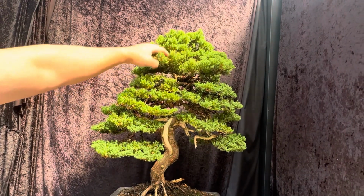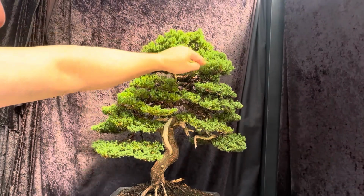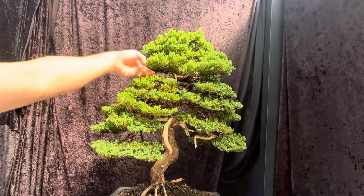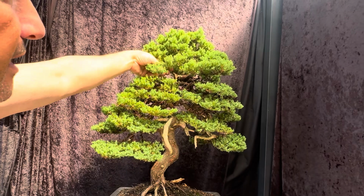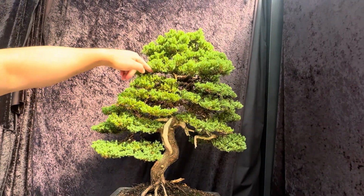I'm going to start to drop some of these branches down a little bit, because there's gaps now, so I can drop those down to fill in these gaps. So simply there's wire still on it, and they're not cutting in, so you simply just keep bending the wire down. So that's easily adjusted right there.